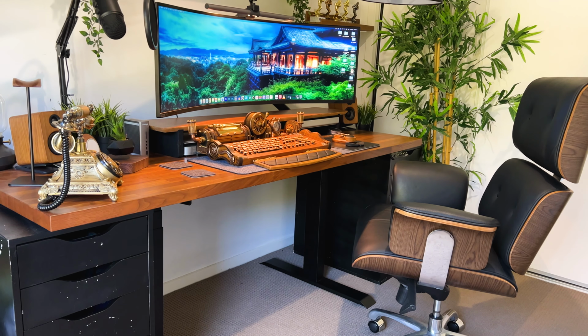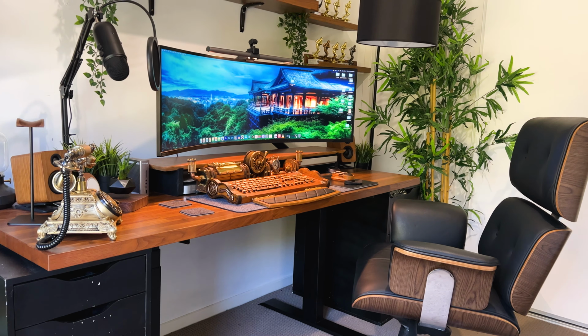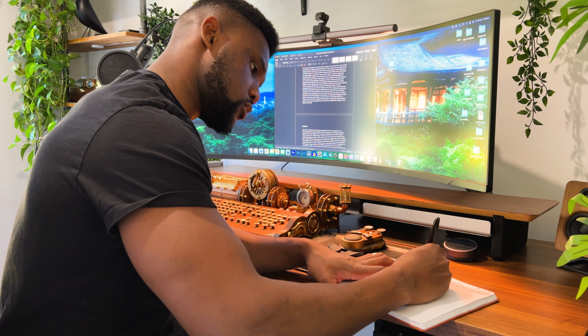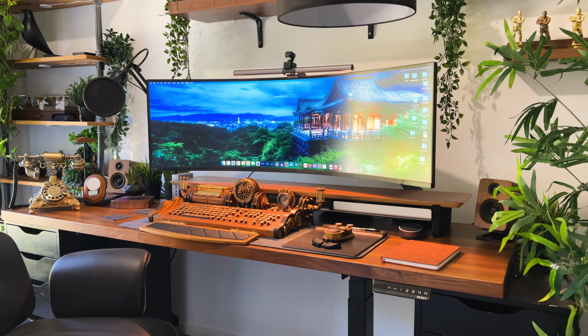Moving on to the desktop, I'm rocking the IKEA Caldigit countertop, which, as most of you would attest, is one of the top 5 items in a YouTuber's starter kit. It measures 190 cm in length and 80 cm in depth, which provides plenty of space for me to work on and also house some of my accessories and peripherals.